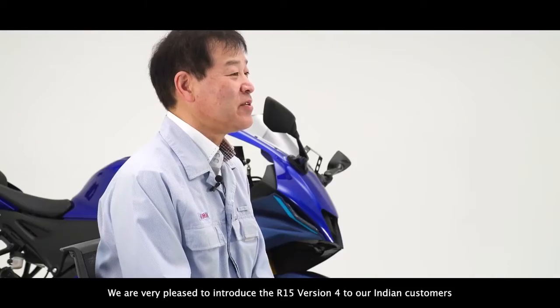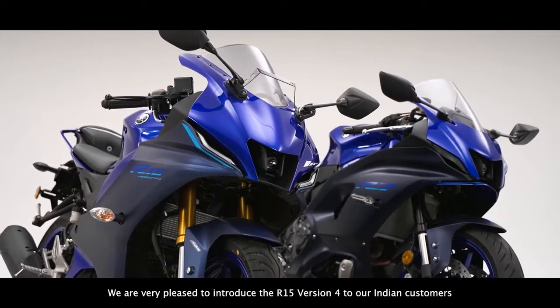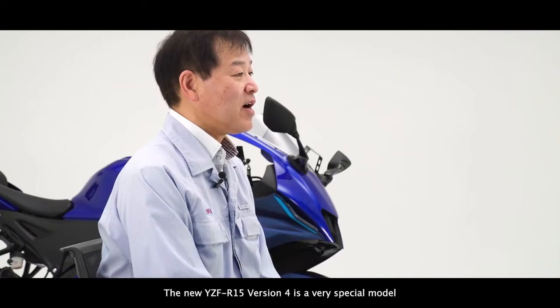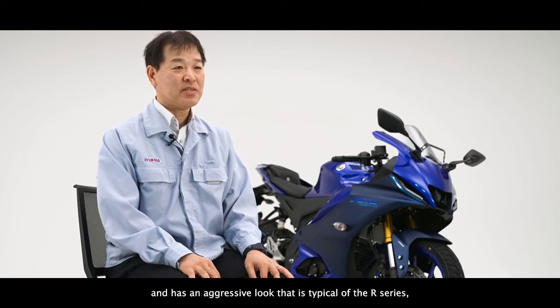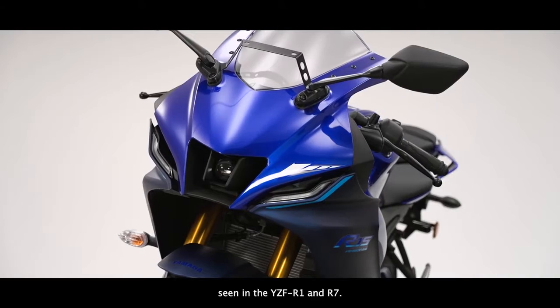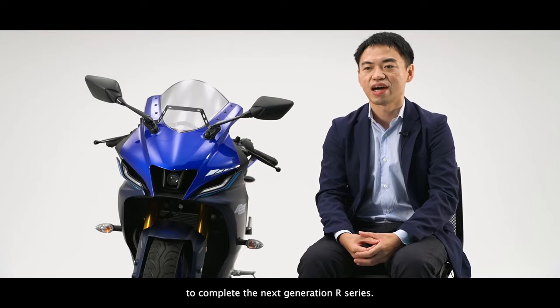We are very pleased to introduce the R15 version 4 to our Indian customers for the first time in the world today. The new YZF-R15 version 4 is a very special model and has an aggressive look that is typical of the R series seen in the YZF-R1 and R7. We aimed for R15 version 4 styling design to lead the next generation R series.